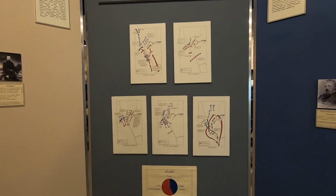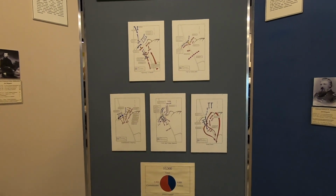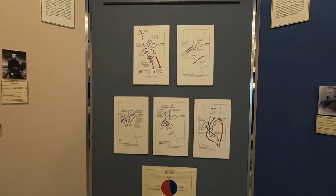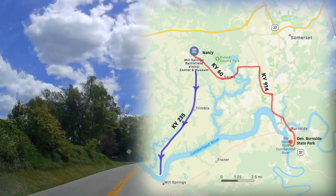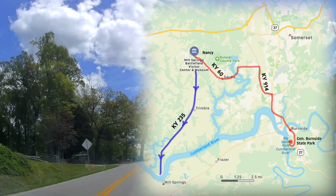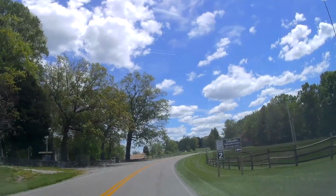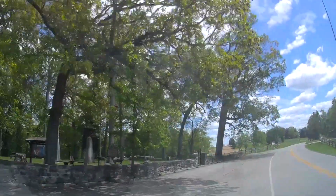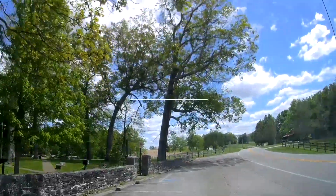The geography of the battlefield, with the visitor center located behind the Union lines, means that the driving tour starts at the end and ends at the beginning of the battle. So now we're driving to Tour Stop 2, the Zollicoffer Cemetery, near the farthest point of the Confederates' advance, where the nearsighted rebel commanding general, Felix Zollicoffer, was felled by a pistol shot from a Union officer in a regiment that he mistook for one of his own.